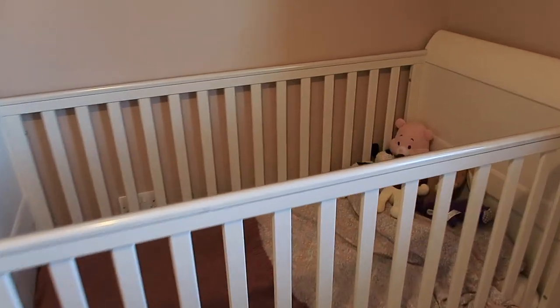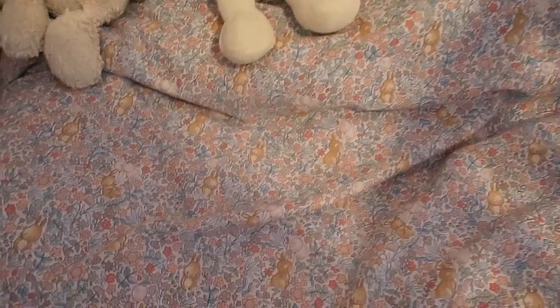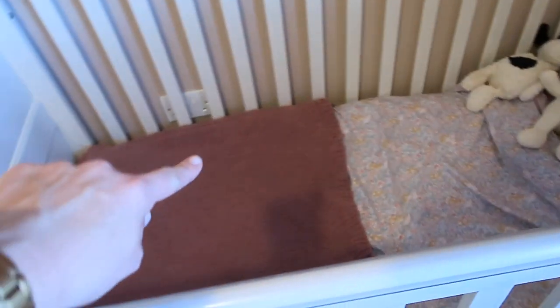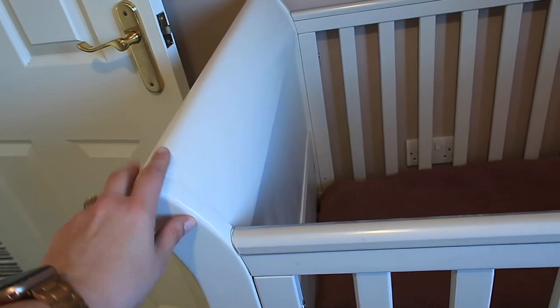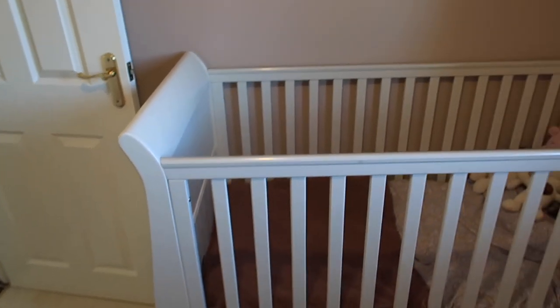And as you can see, she has the same ditzy bunny toddler duvet. And then when my baby moves in here, we'll get bottom sheets to match. And then eventually when she does have this duvet again, it will all match still. And this was knitted by my mother-in-law. I think the cream colour of the cot, again, it's kind of coming up blue, but it's like a cream colour. Very, very lovely cream that goes really well with the pink.